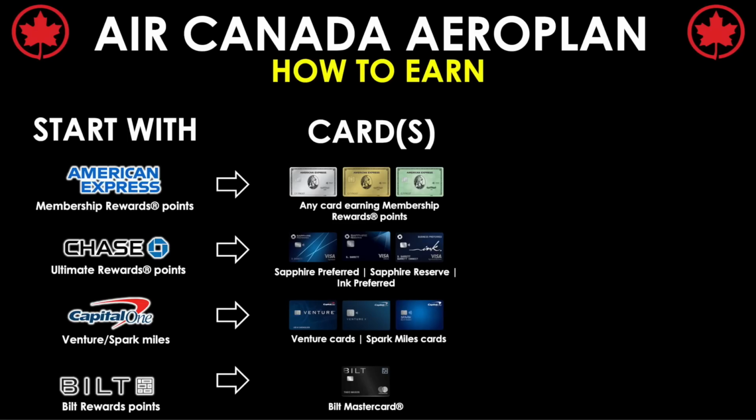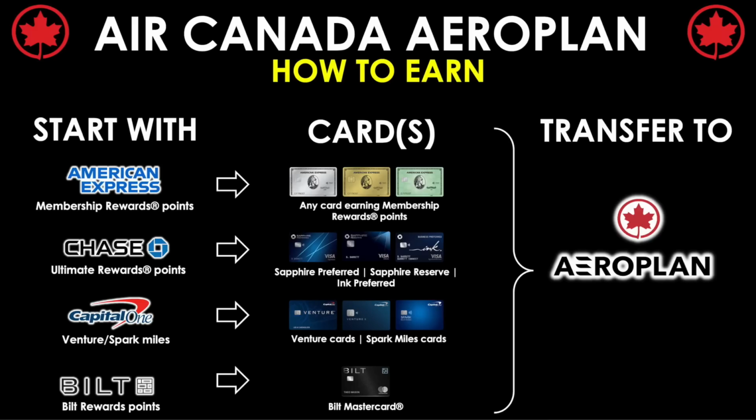All 4 of these rewards programs, when combined with their respective credit cards, give you access to transfer partners, meaning you can transfer the points earned from these cards out to other partner airlines, and Air Canada's Aeroplan program is one of them. For that reason, it can be very advantageous to use multiple cards across different issuers, especially if one issuer has cards that work well for dining and entertainment, while another one may be better for travel and online shopping.